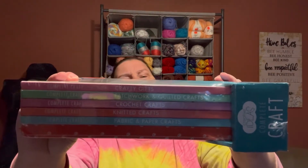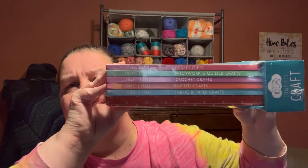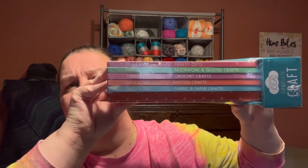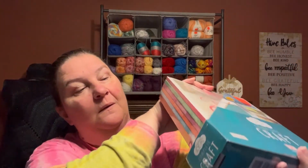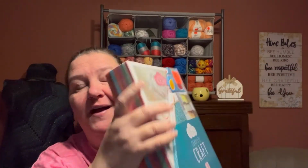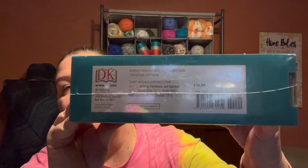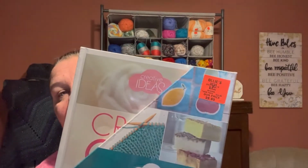And let me tell you what these are. I'll turn it this way so y'all can see them as I read them. Nope, can't read sideways. There we go. So we have Crafty Gifts, Patchwork and Quilted Crafts, Crochet Crafts, Knitted Crafts, and Fabric and Paper Crafts. So I got all 5 books, and this is regularly sold for $34.99. Can y'all see that? Let's see if I can tip it down so y'all can see it without the glare. And I got all 5 books for $9.99.